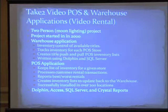And we actually put a bid in on this video application. James heard of a fellow that needed some new software. We put a bid and we got it. And so we started working on it, and in 2000 we did this, and we found out there were actually 2 parts to the application. There's a main warehouse that did inventory control of all the available titles for these stores to rent, and it would track inventory for each point of sale store.